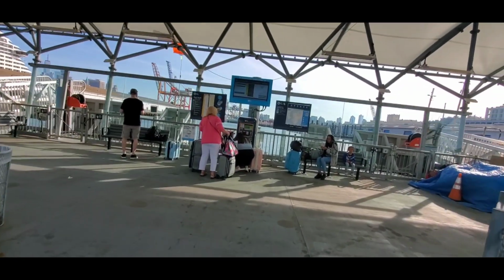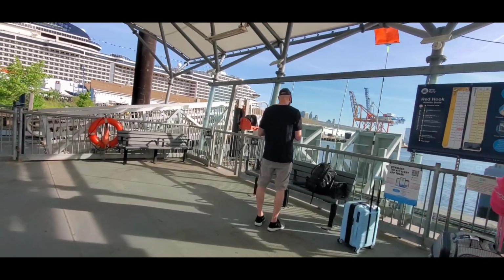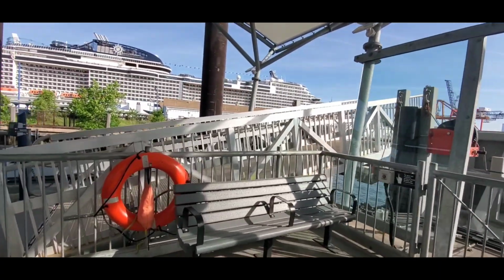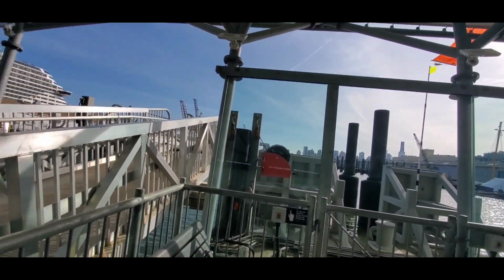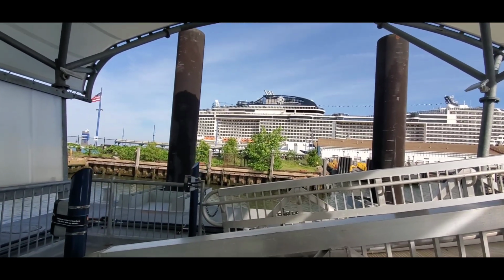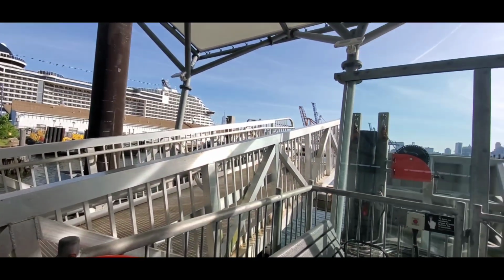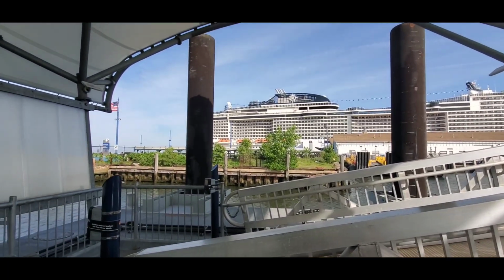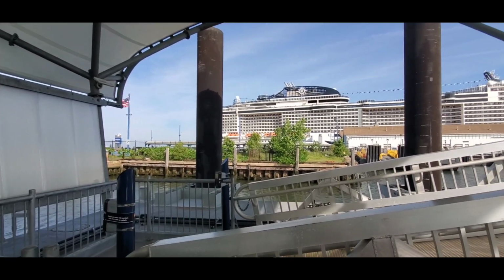There's an area where you can wait here. You see other people are currently waiting. We're just going to come over here and stop for a second. You can see the ferry dock's covered, and there's the cruise ship. It's literally less than a 2 minute walk, and it's $4 into Lower Manhattan to the Wall Street Pier 11. And you can bypass all of that chaos of the rideshare services, the buses, and the bags.